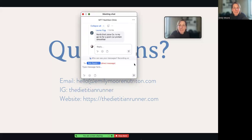Oh, Lauren says North End Juice Co. is her go-to for a post-run smoothie. Good. And smoothies are awesome because you can really add in tons of nutrition. You can add in tons of micronutrients, color, you can add in protein, you can add in a variety of carbohydrates. So I like smoothies because you can really pack a lot of nutrition in there.